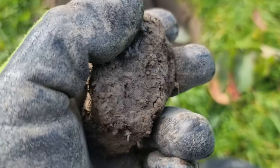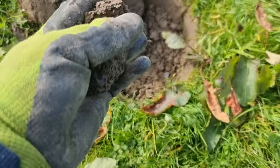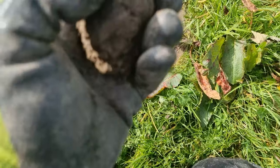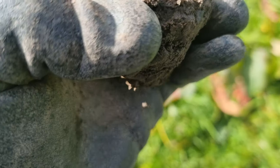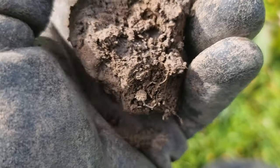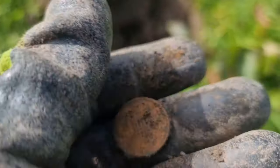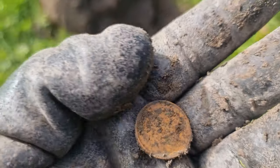What's in the ball of mud? Number two. And there's something in here, and it was ringing up about 26 VDI. You want to see something? It's like a modern penny. Yep, there it is. One of the older modern ones.